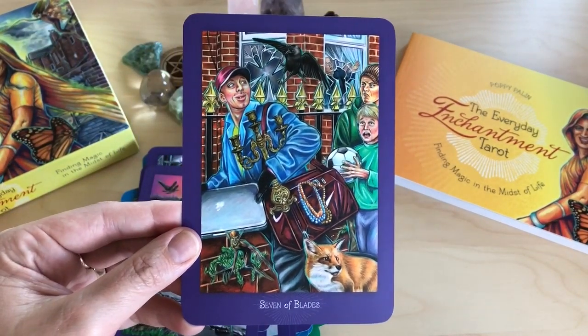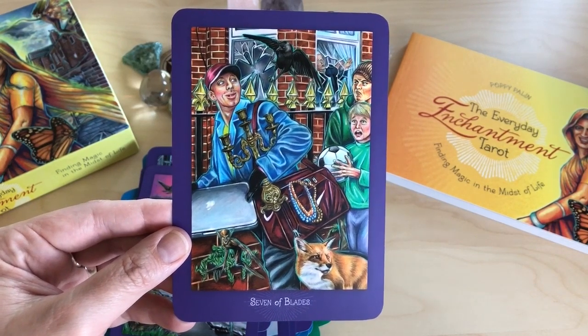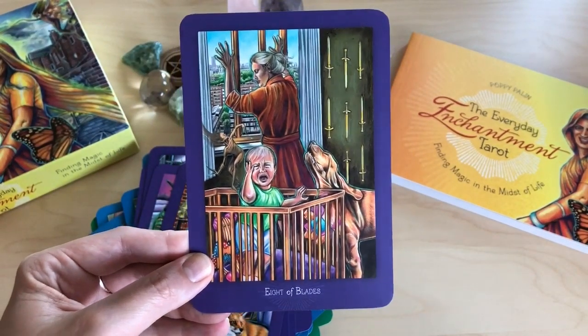Naughty, naughty, someone's been stealing. You have witnesses. Good luck, mate. That looks really heavy. The Eight. Oh.